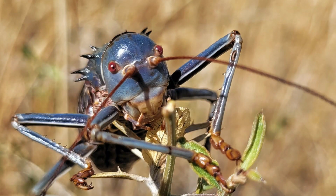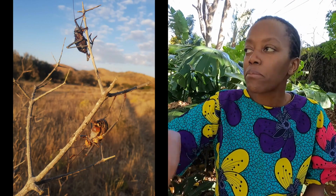Crickets are Namibia's national insects. Okay, I made that up, but seriously, they're everywhere. Whether you're hiking Fish River Canyon in the south or Brandberg in the north, these insects are there. They're just all over Namibia.